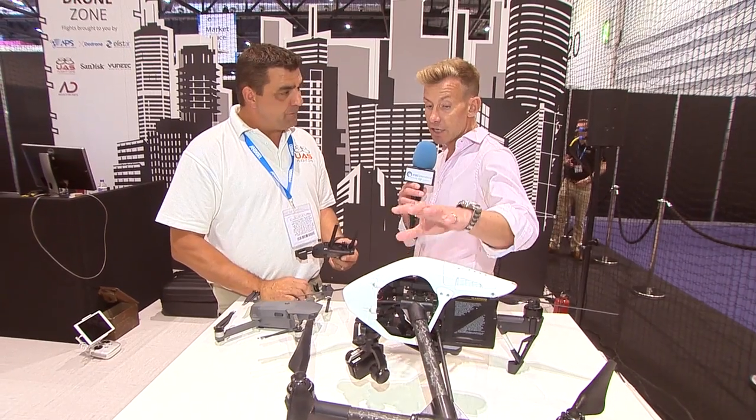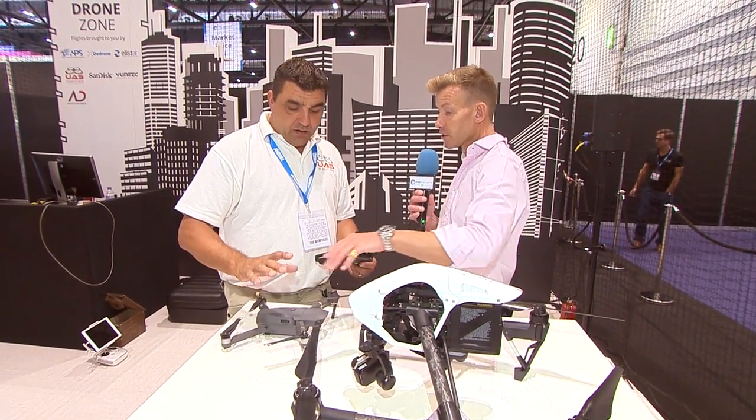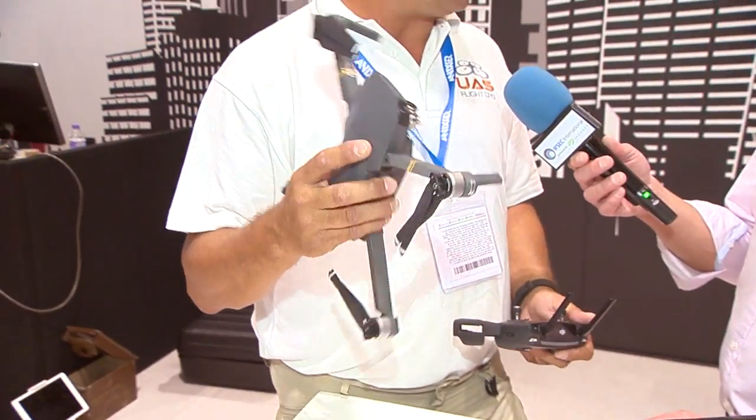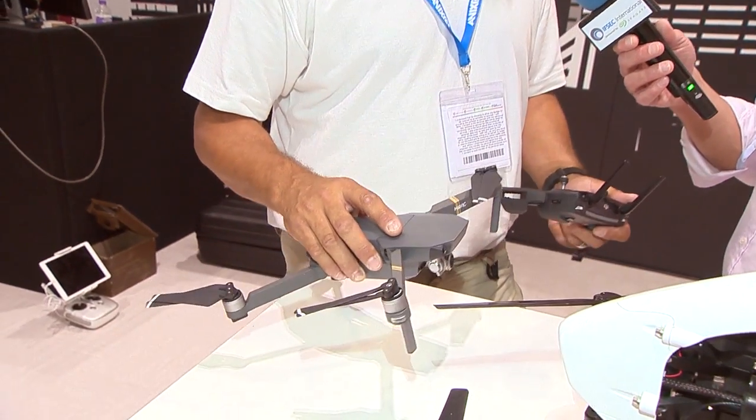So just to give me an idea, you told me the price of the mounting here. What sort of price point are we talking for something smaller? I mean, you can go and buy this. Anybody can go and buy this from the shops. It's £1,000 for the drone. Right, so it's a much cheaper alternative to helicopters or whatever.